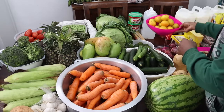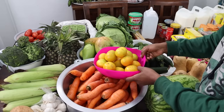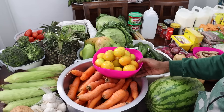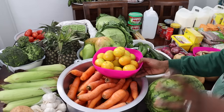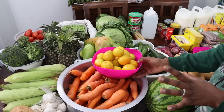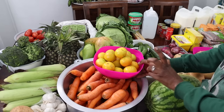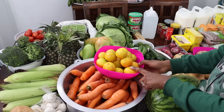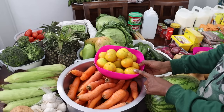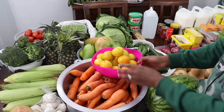Then let's come to the tangerines. I bought these ones. I didn't want to buy oranges because the normal oranges there, unless you buy the imported ones, I normally find them a bit bitter. So I decided to try tangerines. A kilo was a bit expensive because it was going for 175 shillings. So I bought 2 kilos of these.